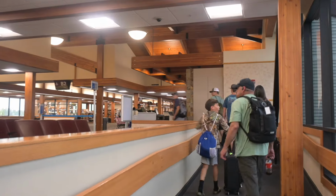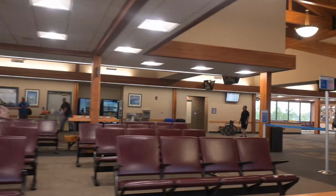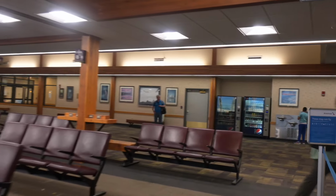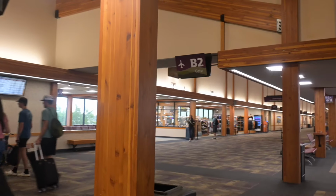Alright, everybody, welcome to the Bozeman Yellowstone International Airport, gate B1. As you can see, it's empty because the aircraft is leaving tomorrow morning. We were the last American Airlines flight into Bozeman today. I honestly like the rustic look because you're going to Yellowstone, it's a park, you kind of get that park feeling once you walk in. It's very nice.